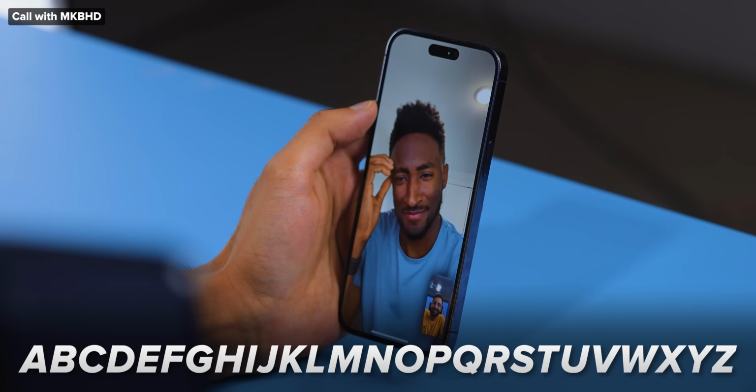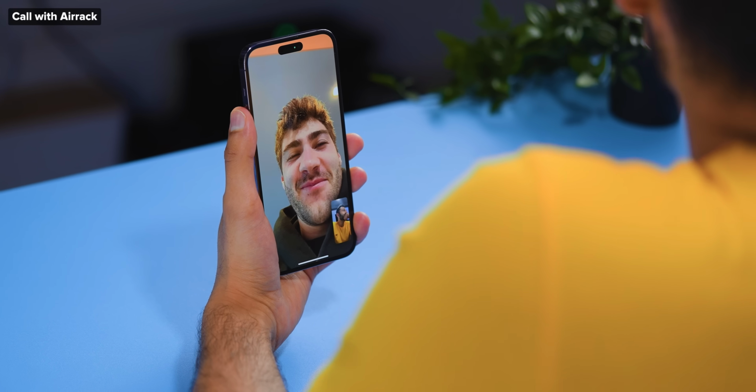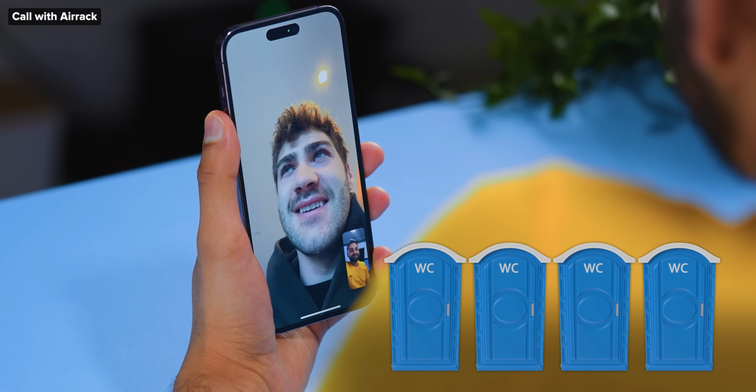Pick a letter of the alphabet, A to Z. L. If you had 4 bathroom stalls directly next to each other, which one would you use? The second one.